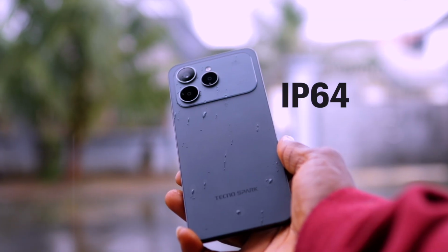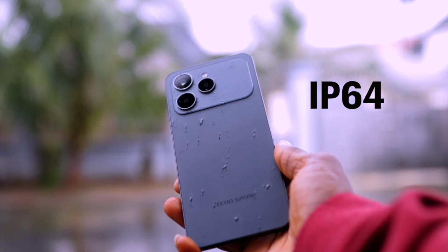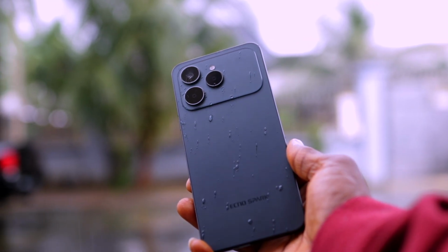And guess what? It got IP64 resistance, meaning spill and dust, no wahala. Just don't go swimming with it as if you're in Big Brother Naija house.